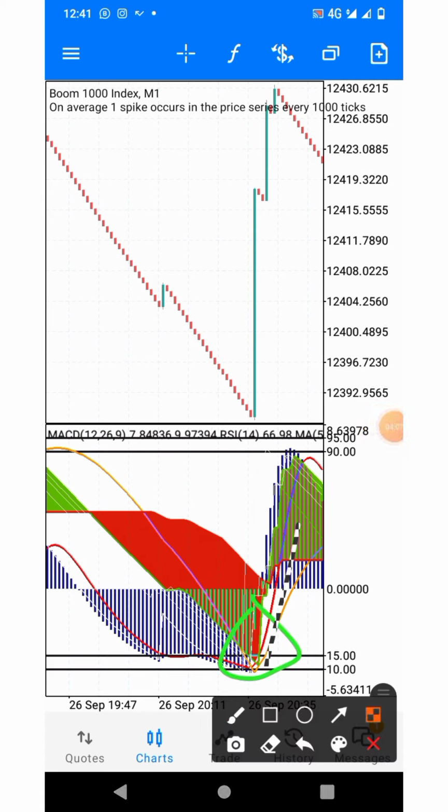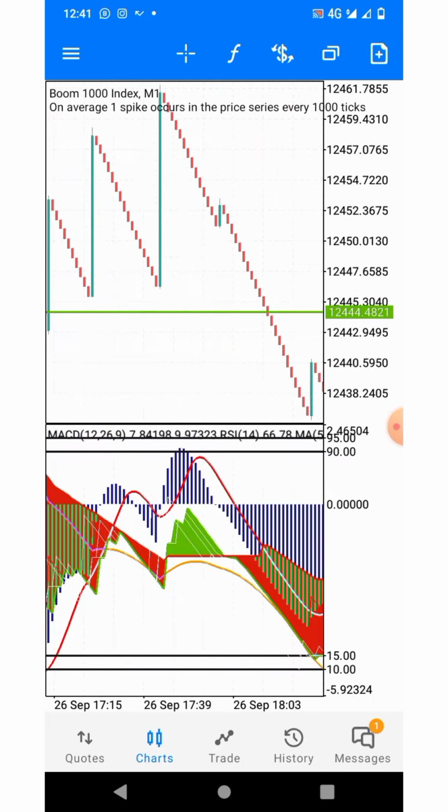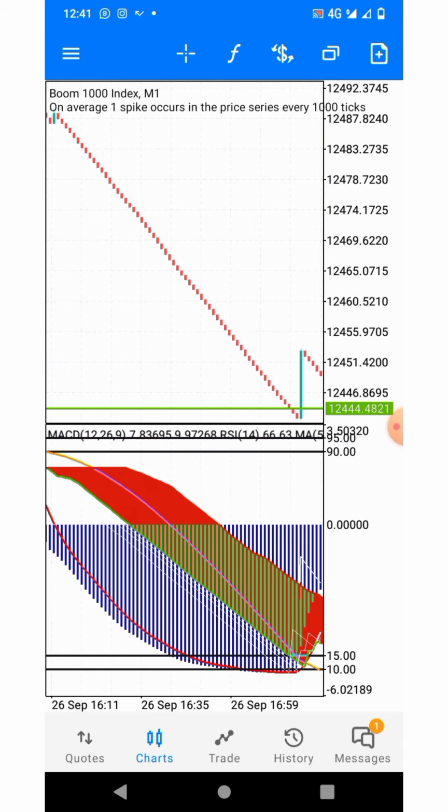So you see, they met at a point. What happened? You enter, and it will spike. So I only recommend Boom 1000. And when catching spikes, use the third zoom level.